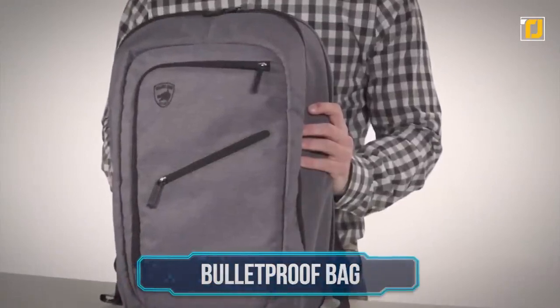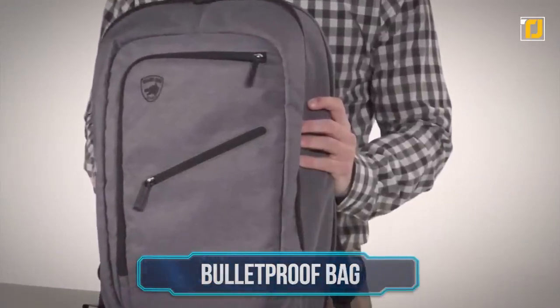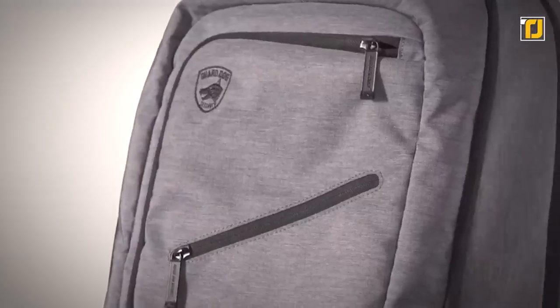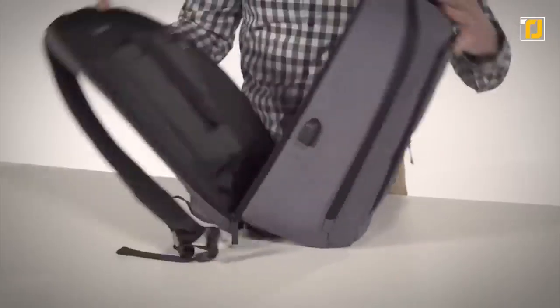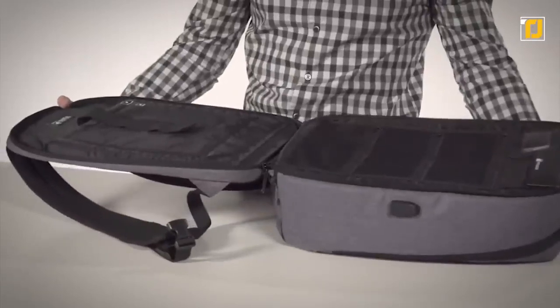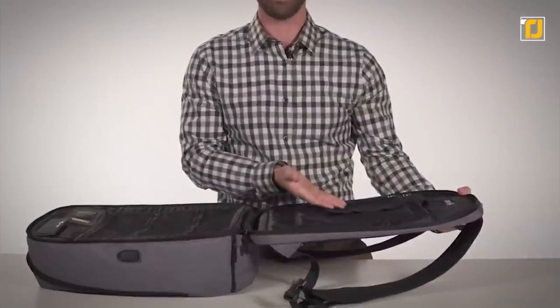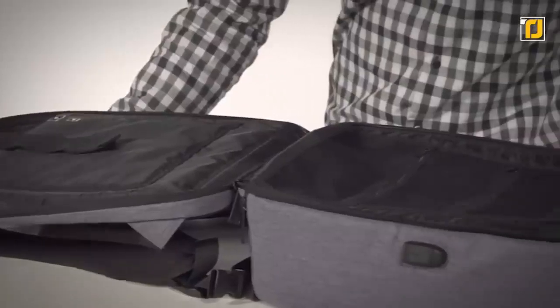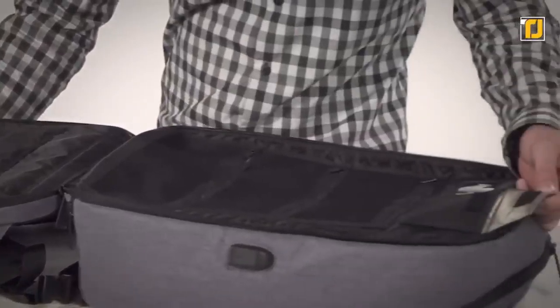Number 10. Bulletproof Bag. The Guard Dog Pro Shield Smart Bulletproof Backpack is the ultimate self-defense backpack that you'll probably want to carry around everywhere you go with peace of mind. It has over 20 conveniently placed pockets and sleeves, giving you a lot of utility. It's big enough to fit an 18-inch laptop and is TSA approved. It has an RFID blocking pocket, preventing you from hackers.